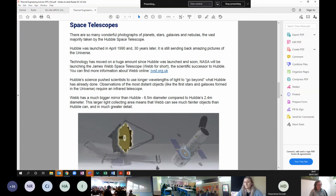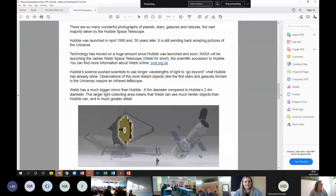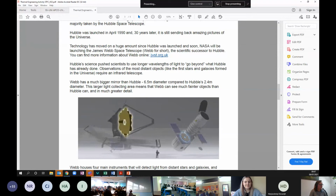Hubble is the space telescope that's currently in operation, which is on the right-hand side of this picture here at the bottom. But it's been in operation for 30 years, and technology has moved on since then. So the James Webb Space Telescope is going to be replacing Hubble. And what's cool is that this James Webb Space Telescope has a mirror on it that is many times bigger than the mirror in Hubble. So that means you can get much more detail in your image, in your photographs that you're taking.